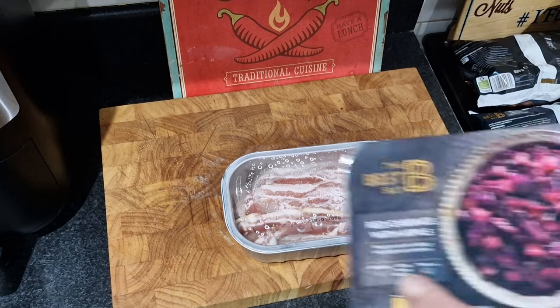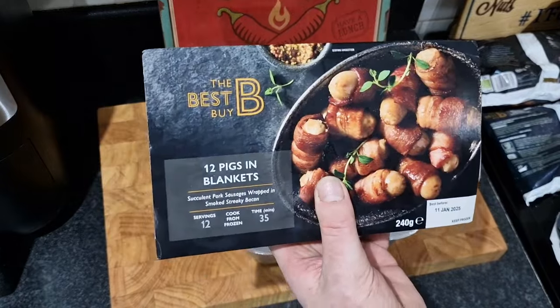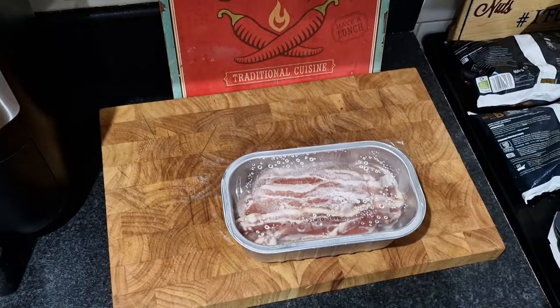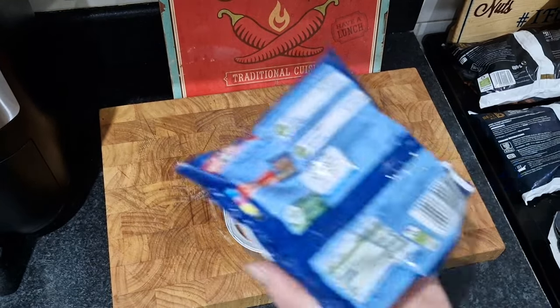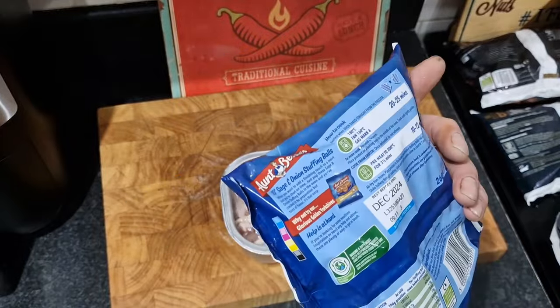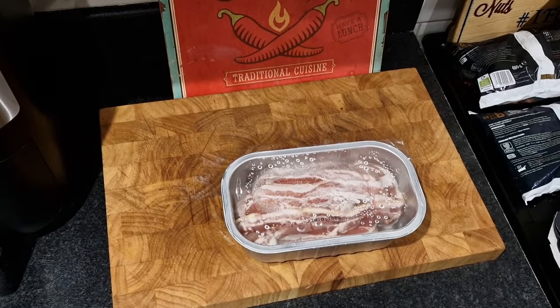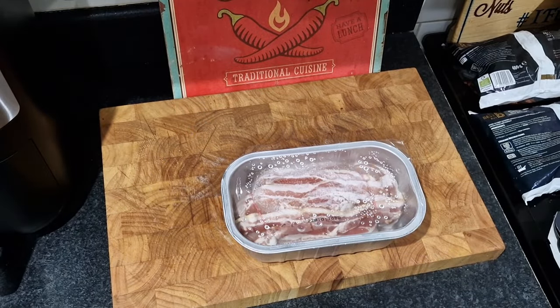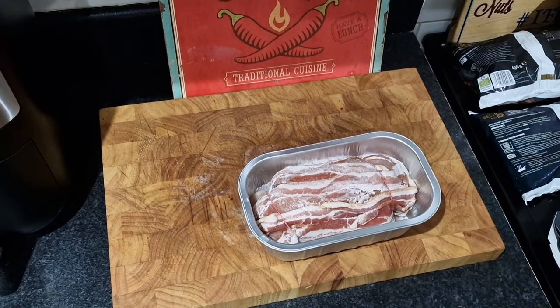The red cabbage has to go in the oven. So I'll put that in there with the turkey. The pigs in blankets have to go in the oven. So I'll put them in the roasting tin with the turkey. And the roast potatoes, 30 minutes. My Aunt Bessie's stuffing balls, about 20, 25 minutes, or 10 to 12 minutes in the air fryer. So then we're going to go in the air fryer with the Aunt Bessie's. And the Yorkshire puddings, they're going to take a few minutes. So that's it. Right, lid off.